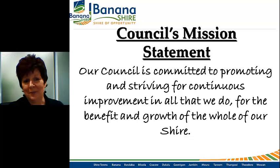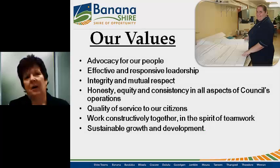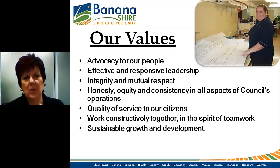Our values are very important to us, and one of our values is that we are there for the advocacy of our people. We want to provide efficient and responsible leadership. We want to ensure that we have integrity and mutual trust, not only with our customers that we service, but also within our council itself, amongst our employees. We work on the value of honesty and equity and consistency in all aspects of our council operation.